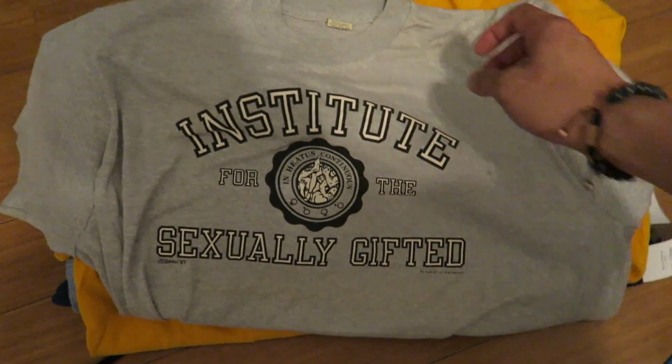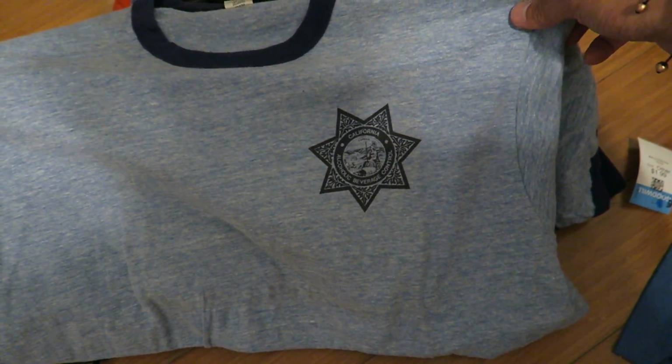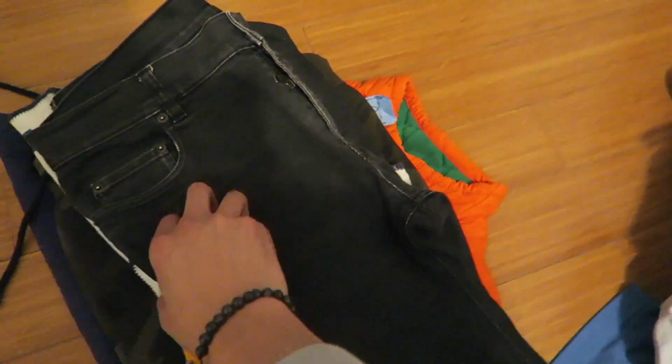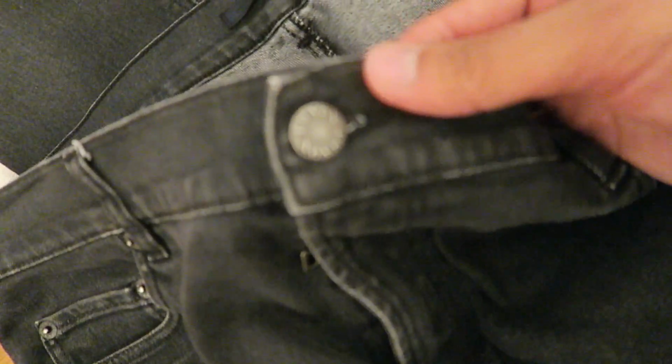You can read this yourself, but it is a Screen Stars tee. Playboy tee in the yellow. I like how this is actually a 3M, so it's kind of fire. The Alcohol Beverage Control, California. And then the Prada jeans. Some pieces in here, keep in mind, I found these when I didn't have my camera, so just know.